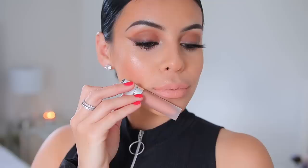I cannot do my lip color without lip liner unless I'm doing a really natural lip gloss, like the ColourPop one that I talked about earlier. But in general, I feel like this is a great lip color that you could use with a brown lip liner because it's a little bit more warm. It's peachy, so it's beautiful with a brown lip liner.